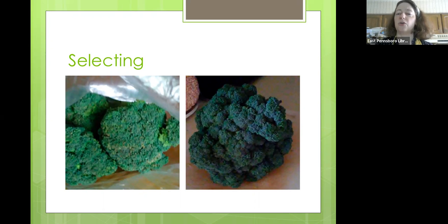The picture on the right is much better. There are a few small yellow spots here and there and some more underneath, but for the most part, it's that nice, colorful, nutritious green that we want when we want good broccoli.